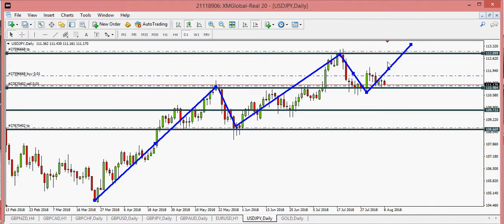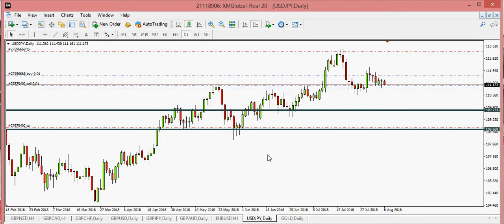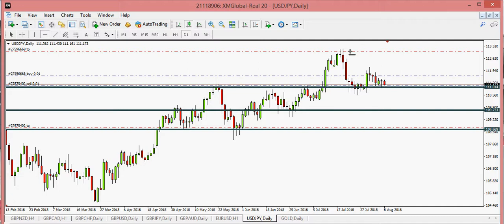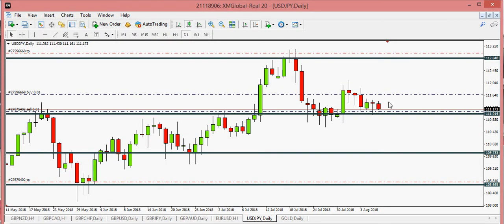Since we know what the trend is doing and we can see our support and resistance lines, I'm quickly going to remove these trend lines so that we can see what's happening on the chart. Okay, let me put this back on.